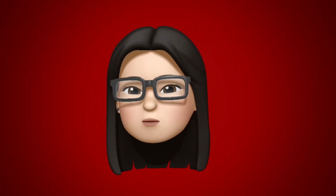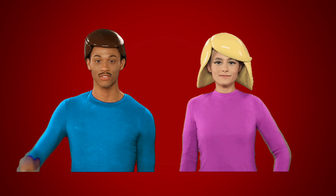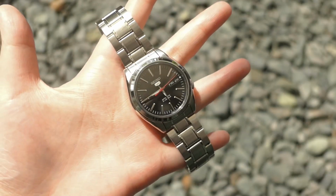It just makes sense to me to have watches in a size that would be wearable in the decades to come and would be wearable for both men and women. Of course, that would depend on your wrist size and what you're comfortable with.